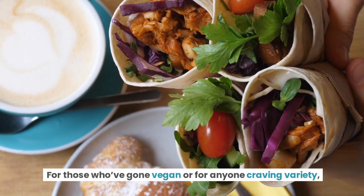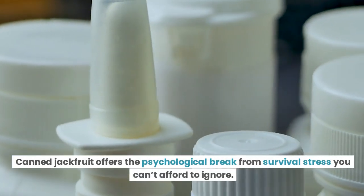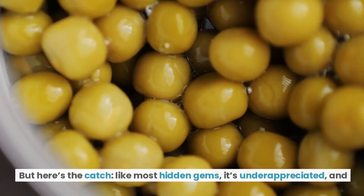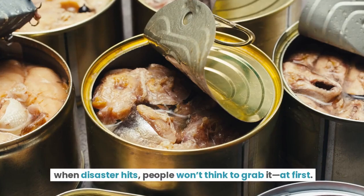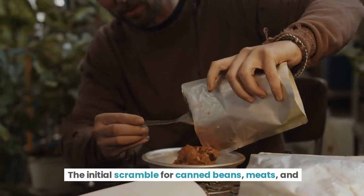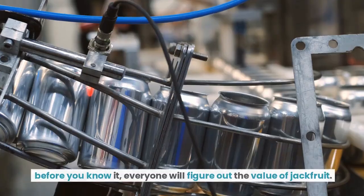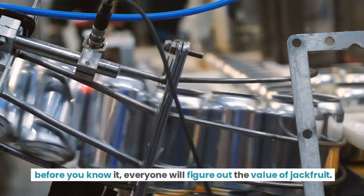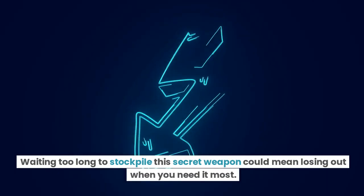For those who've gone vegan or for anyone craving variety, canned jackfruit offers the psychological break from survival stress you can't afford to ignore. But here's the catch: like most hidden gems, it's underappreciated, and when disaster hits, people won't think to grab it at first. The initial scramble for canned beans, meats, and pastas always leaves shelves empty, and before you know it, everyone will figure out the value of jackfruit. Waiting too long to stockpile this secret weapon could mean losing out when you need it most.